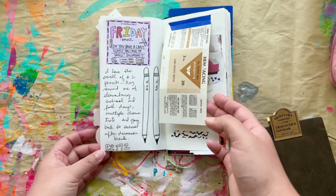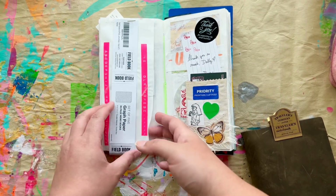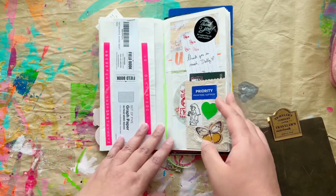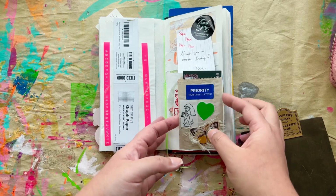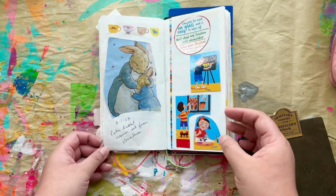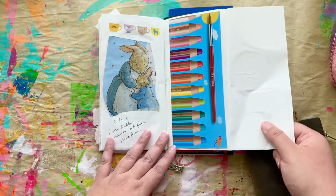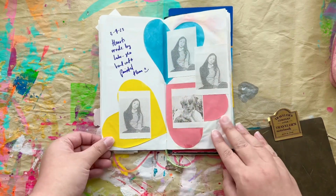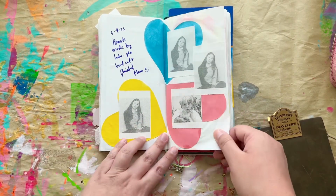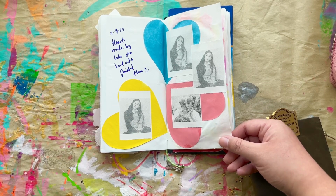So as you can see, it's very random. Lots of packaging and stuff from things that I've bought. This was from Pocket Journal Pam. These are from my Stabilos. I thought the illustrations are really cool on the packaging. This was extra stickers from those printers. What do they call those? Thermal printers.